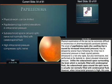And so one of the early signs that the pressure is rising in the brain from an intracranial process going on is papilledema. Now, papilledema is what you're seeing here on this fundoscopic or ophthalmoscope image. And again, tough to differentiate from a normal one. But this is what it looks like here. It's basically blurring of the optic disc.